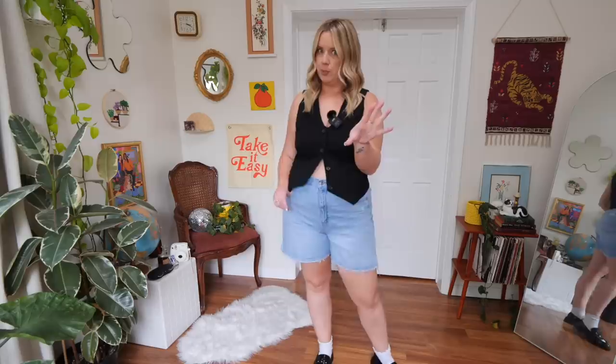And then these loafers I've had forever. I think I got them like 2 years ago, and I can't remember if they're from Amazon or if I thrifted them. Either way, they're a really cute addition to this. And I even feel like, okay, bear with me here, but I even feel like if I wore a trucker hat, this would be really cute too.